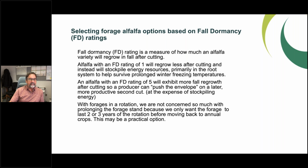On the other hand, an alfalfa with an FD rating of 5, for example, will exhibit a lot more fall growth, and producers can maybe push that envelope on a later, more productive second cut. And that would be at the expense of stockpiling energy. So people do say, well, why do I want to cut my alfalfa late in the fall if it's going to hurt the longevity of my stand? And with a forage in rotation, we're not really concerned about the longevity of the stand, because it's only going to be in that rotation for 2 or 3 years anyways before you move back into an annual crop.